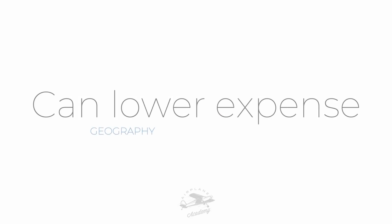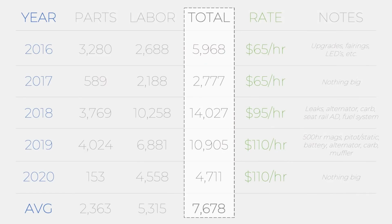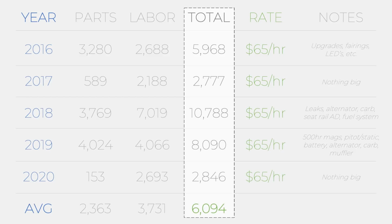Not only just from a labor rate, right? Like picking a more affordable geography and going rural, or if you're living in a more rural place than Dallas, then your shop rates are probably going to be a lot less. In fact, if you adjust for how much labor I had in each of those years and assume all of it was done at that 65 an hour shop rate instead of the much higher rate that I'm experiencing in Dallas, that average would come down to just above $6,000 instead of closer to $8,000. So it's quite a bit cheaper.